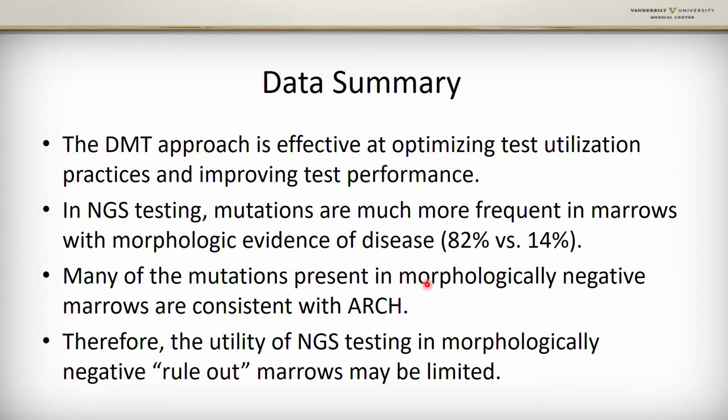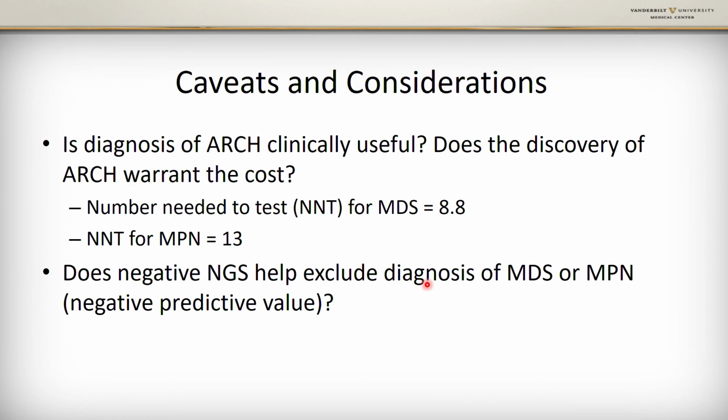But you have to think about a couple of caveats here. One is, you can ask the question of whether the diagnosis of age-related clonal hematopoiesis is actually clinically useful, given that patients that carry these mutations are at greater risk for developing a subsequent hematologic malignancy. Would this cause a clinician, for example, to maybe monitor this patient more frequently or to watch them clinically more carefully, or to think about the risk of cardiovascular disease in these patients, for example?